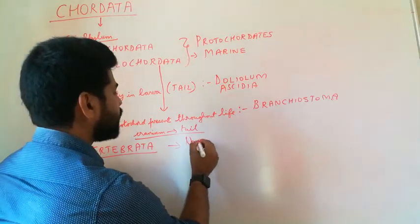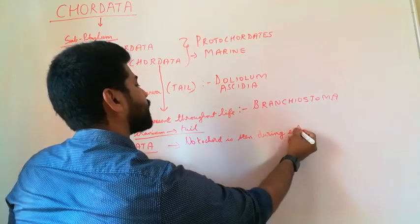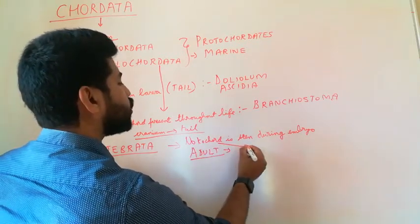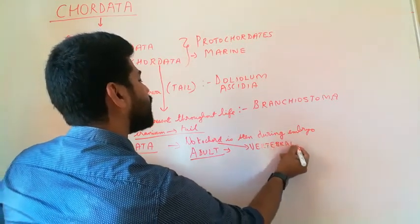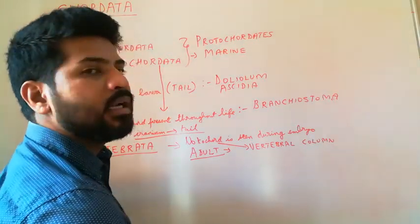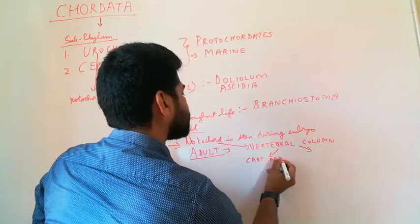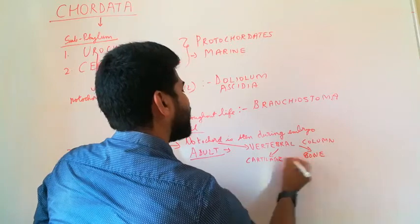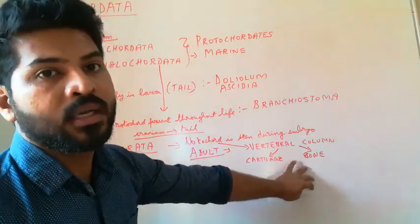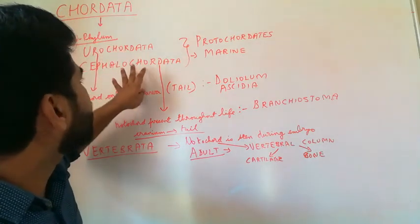In Vertebrata, the notochord is seen during the embryo stage. During the developmental stage, we have notochord, whereas when these animals become adults, the notochord is replaced by a vertebral column. So this is the advanced form of notochord present on the dorsal side. This vertebral column could be made up of cartilage, or it could be made up of bone. In some animals there is a cartilaginous vertebral column, whereas other animals possess a vertebral column made up of bone. That distinguishes the Vertebrata from the Urochordata and the Cephalochordata.